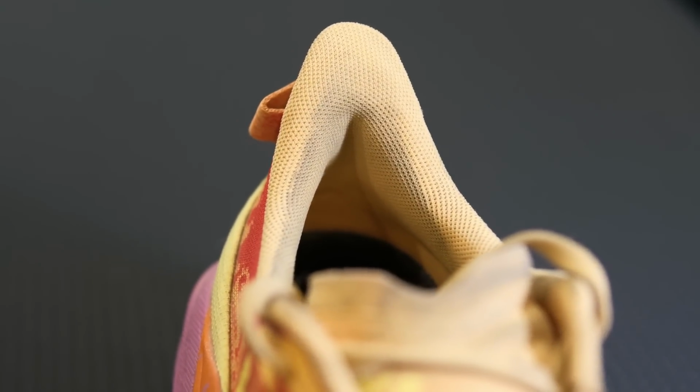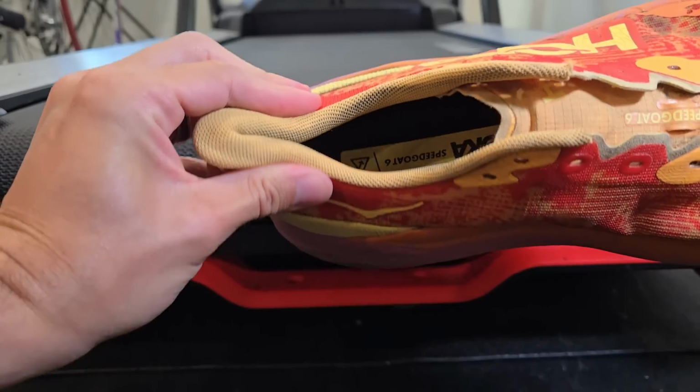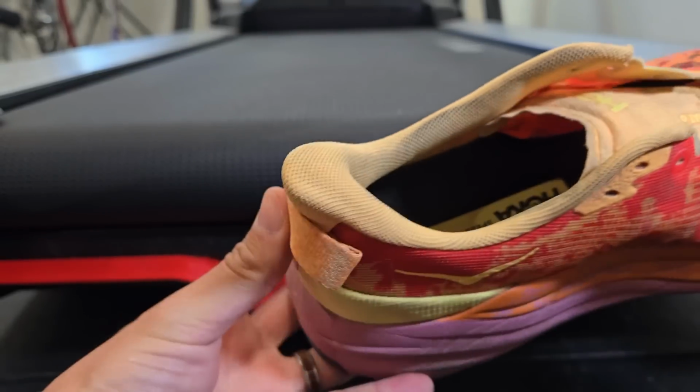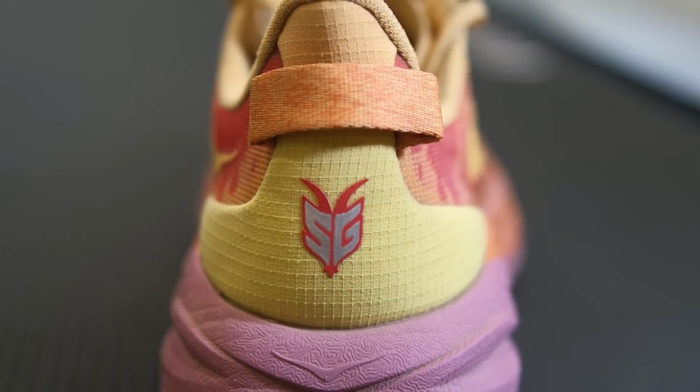Moving on to the ankle collar, it's kind of mediumly padded. We have our classic swoopy heel, which has been on the last few Speedgoats. Heel cup is very rigid, like super hard. The one thing that is weird, I guess it's just a design element, is this weird spongy feeling piece back here. What's going on there? I have no idea.